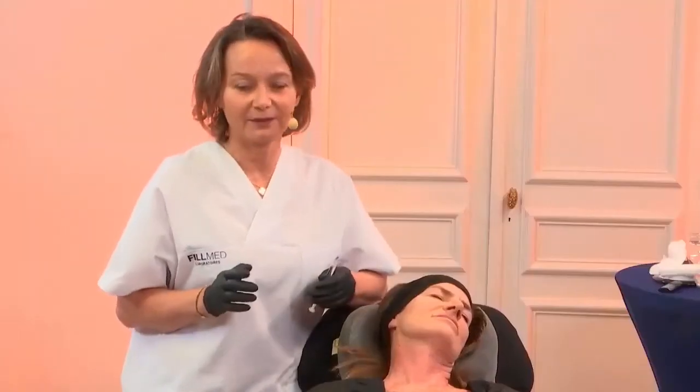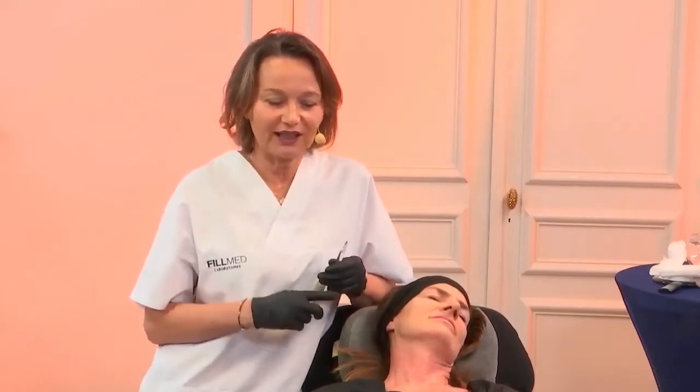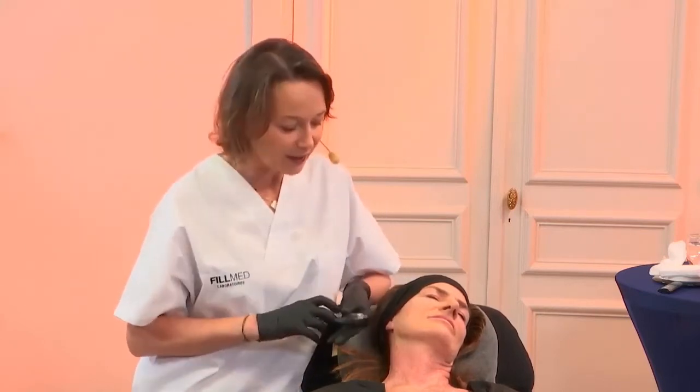That's very important, the number of sessions. At least for the first protocol, it is 3 sessions like this, spaced out by 3 weeks. I always see my patients 2 months after. And depending on the grade of aging or the quality of the skin, I very often recommend one session every month or every 2 months.